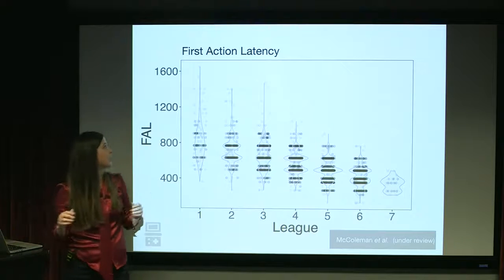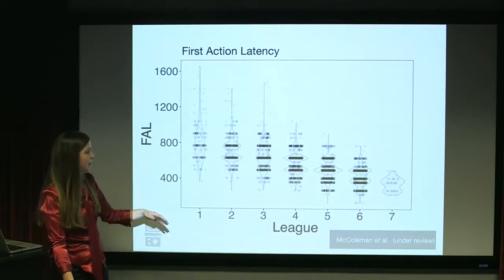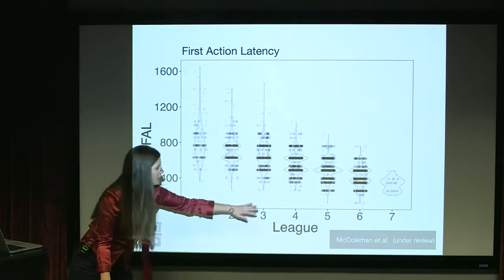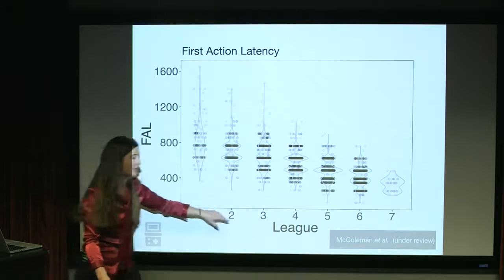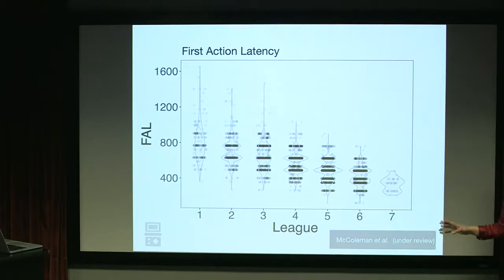So Joe mentioned the action latency measure. That's one of the measures we have reported in a paper that is under review now. This is showing League, where these are more novice players and expert players are over here. You'll notice significant sample size differences. It's a dog-eat-dog world out there. Not everybody makes it to the top.